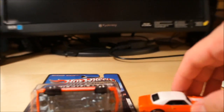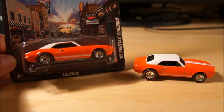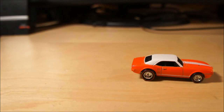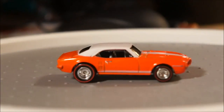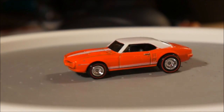Next we have the 67 Pontiac Firebird, part of the Legends. This is another one I couldn't find in a while. I had to order this one.